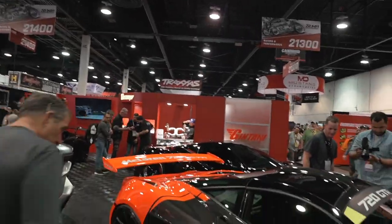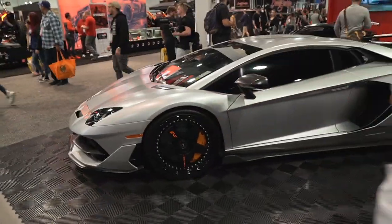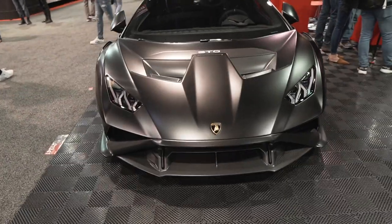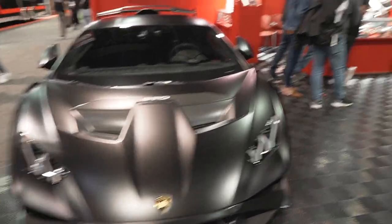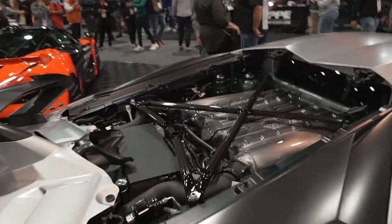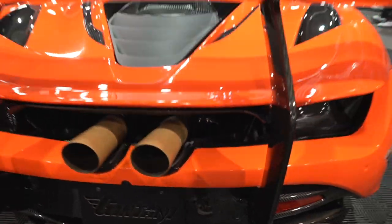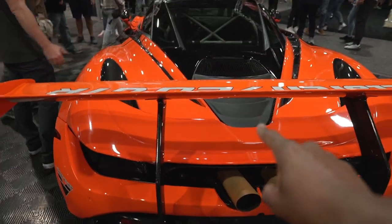We're here right now at the Gintani booth. They have a couple machines on display right now. It's a really nice SVJ. But being Gintani, they specialize in one thing, and that's going fast. So you know their builds have to be really insane. Look at that. I think it's about 1200 to 1300 horsepower.